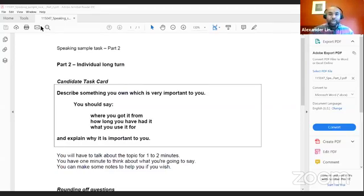Okay. Where did I get it from? I got it from a place called Curry's in the UK. Brilliant. How long have I had it? It's quite a new one, actually. I've had it for about 2 months. What do I use it for? Well, I use it for online classes, but I also use it for other things, communicating with friends and family as well, browsing the web, etc. So I can just make notes on these different topics, okay?